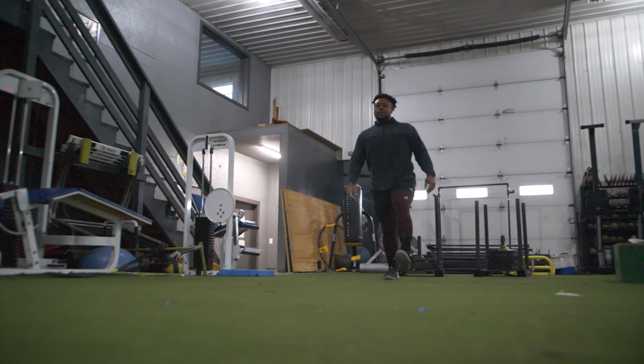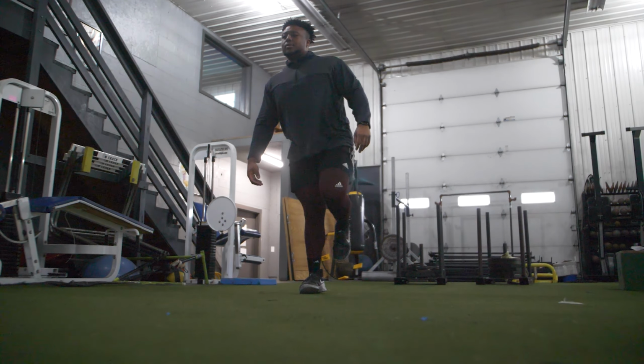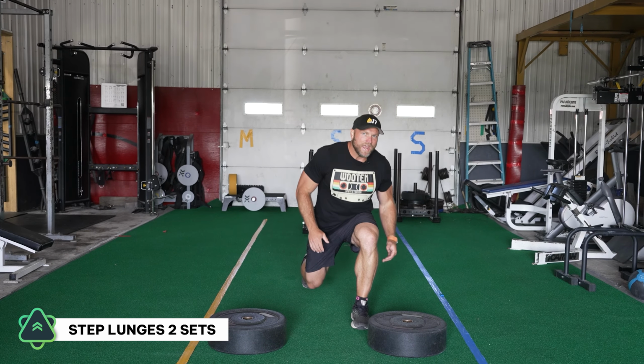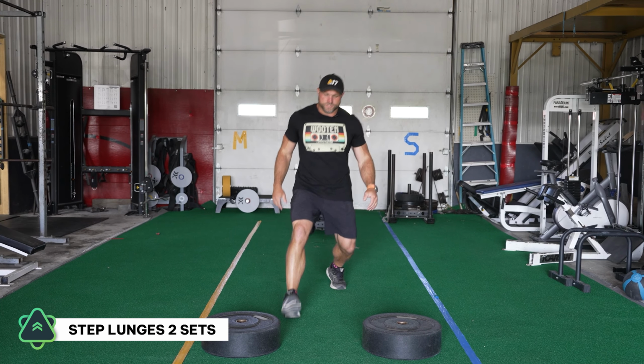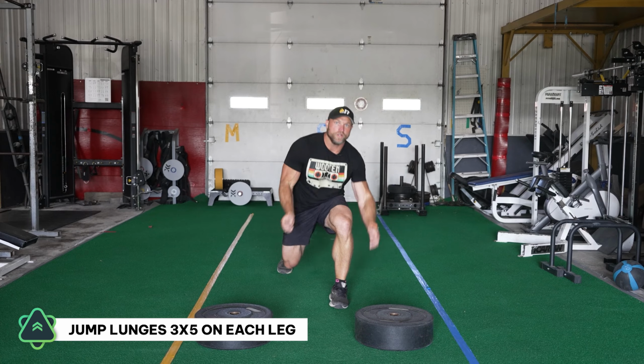As we get stronger and we go through 2 or 3 weeks of preparation, let's say we do a lunge protocol 3 to 4 days a week. As you get stronger, you can do 2 sets of these step lunges, and after executing 2 sets of step lunges, we can go into jump lunges, doing 3 sets of 5 on each leg.